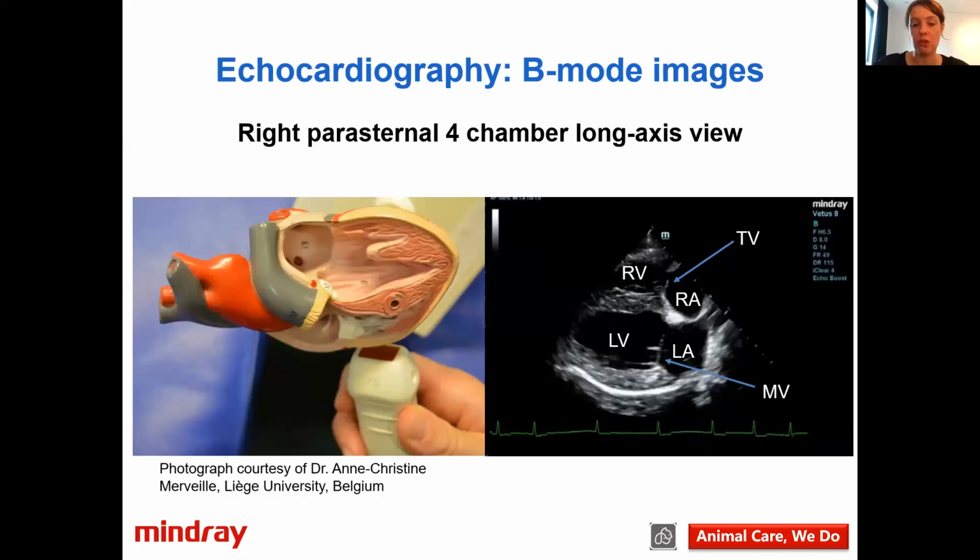So the starting view that we make is a little bit confusing, I admit, because this is actually the position of the heart in the same orientation as the dog or cat is lying on your table. So the dog or cat is lying on the right side with the head here. This is the aorta. And here we can see the pulmonary artery. And this is the right ventricle, because it's lying on the right. Here we have the left ventricle, and here we have the left atrium. And what we want to do is make a long axis image. So the axis of our probe is also directed longitudinally to the heart.